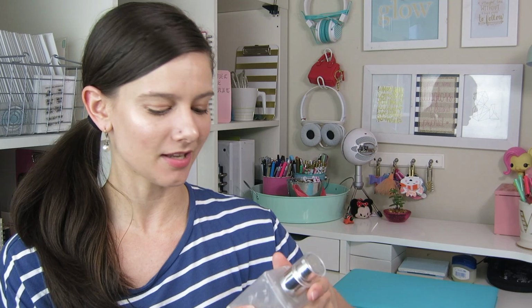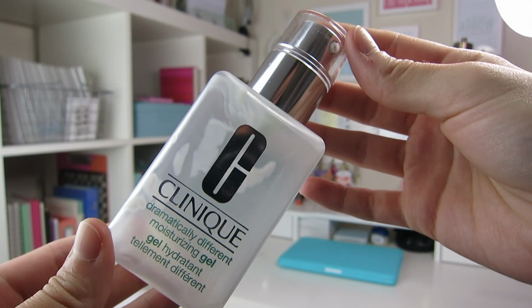So yeah, I haven't repurchased this yet, but I definitely plan to. Okay, we're almost done. I think I'll be able to fit all of this in. Next up, I have another Clinique product, the Clinique Dramatically Different Moisturizing Gel.